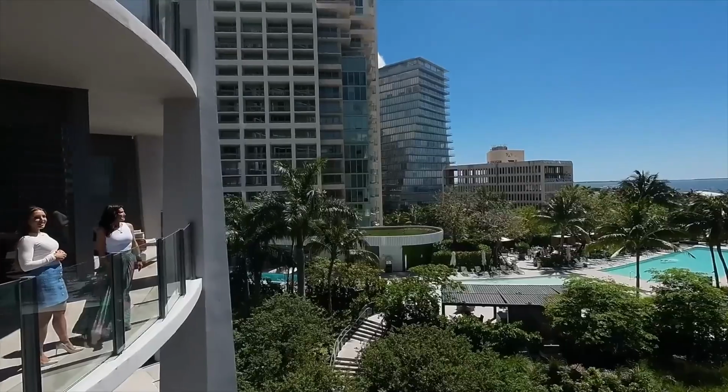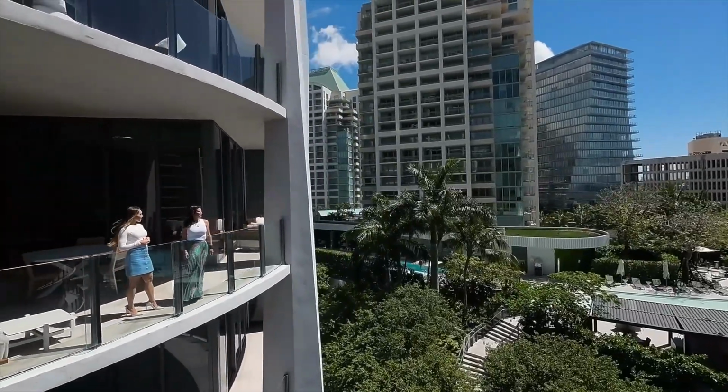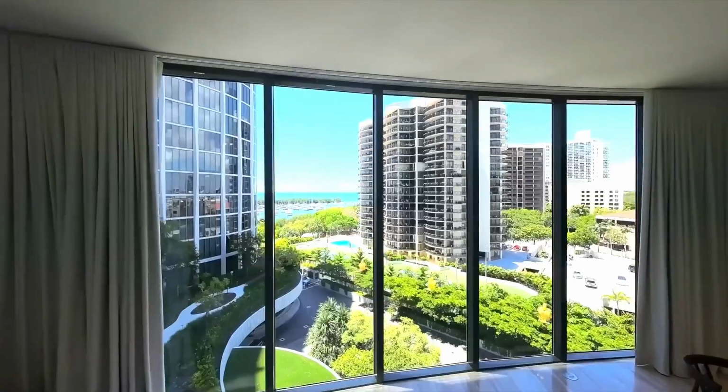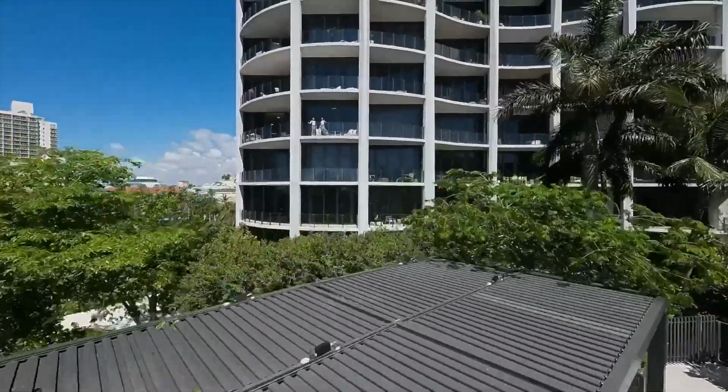Thank you so much for coming. I'm so excited to show you this incredible space. Well, we can't wait to see it, so let's go. This is exactly the iconic view and vision I see when I think of the Grove.